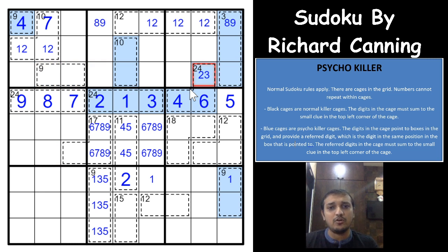One basic tip or trick in this puzzle is that if a number in a blue cage points to the same box it is in, it will point to the same value that you are putting in that cell. So if you put a 3 here, it will take the value as 3. If you put a 4 here, it will take the value as 4. In the first box, if I put a 1 in the blue cage, it will take the value of 1. If in the second box, I put a 2 in the blue cage, it will take the value as 2. Same way, if I put a 3 here, it will take the value of 3, which is not possible.